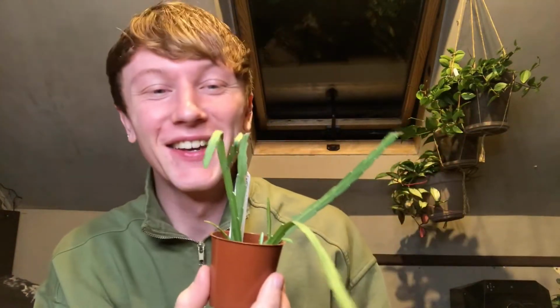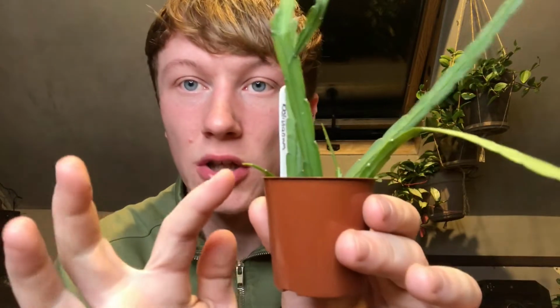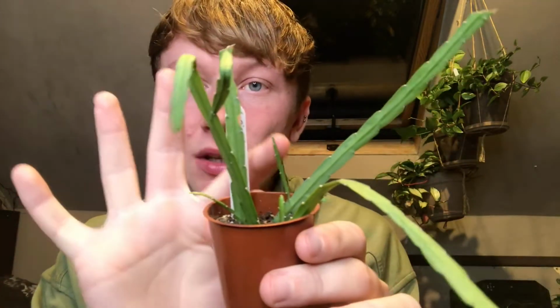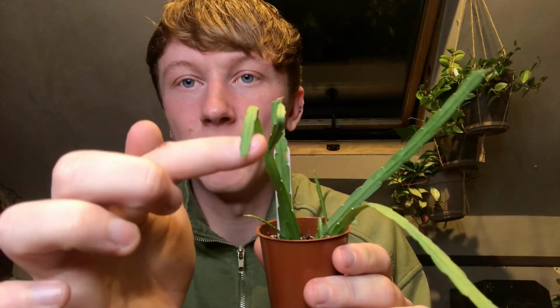Right, next up is my Leptismium Bolivianum. This was a propagation from Emma Greenwood. And this is doing really nicely. I didn't include this in my update of the plants that Emma sent me, but this one's doing really nicely, and it's got a lot of new growth coming in. So like, here, coming up the sides, and yeah, this top bit here.